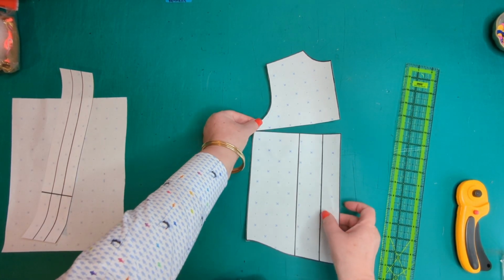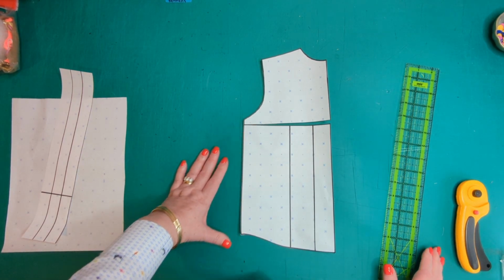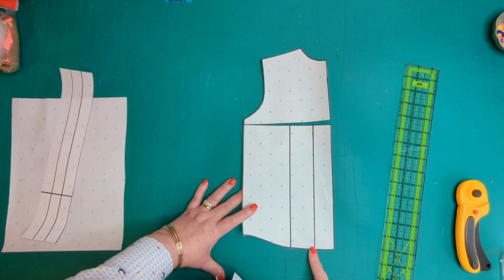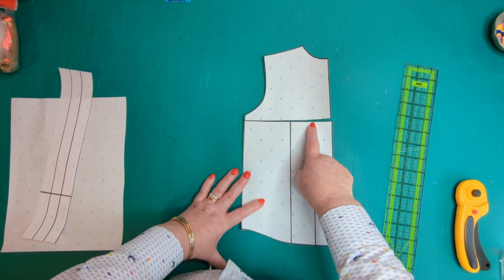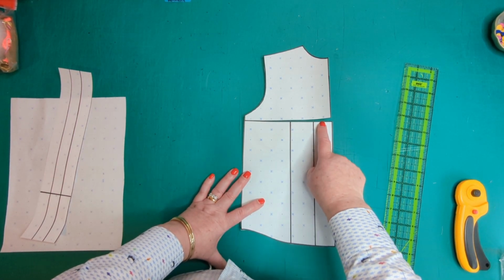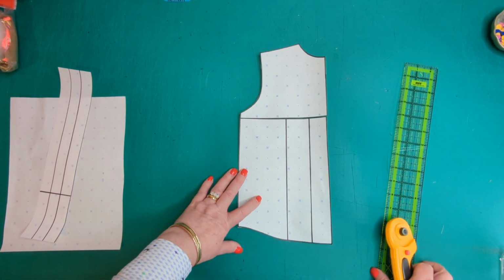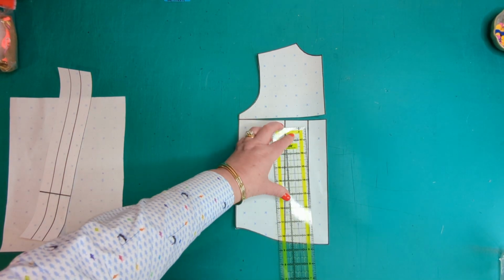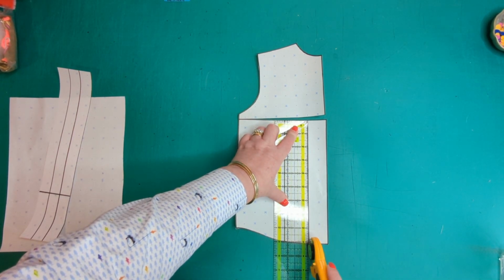Okay, so there's your hinge. So you also need to cut from the hemline up to that horizontal line and do exactly the same. You go up to that line but not through it to create a hinge, and you do this on both of those vertical lines.